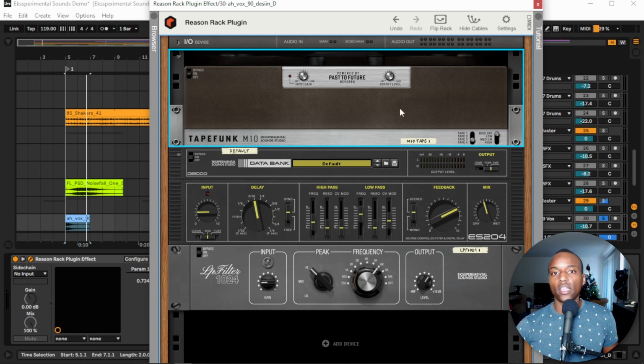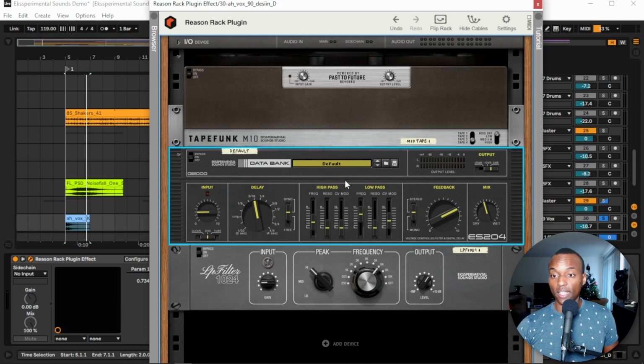The first thing is this tape emulation they have. It's got like 4 different types of tape. I'm not going to go over everything. I don't know everything. I just got these myself. So yeah, this is a tape emulation. Obviously, it's going to add that tape sound, that tape compression a little bit when you push into the tape, and then that's going to create distortion. It sounds really good, and I used it a lot in this little example.